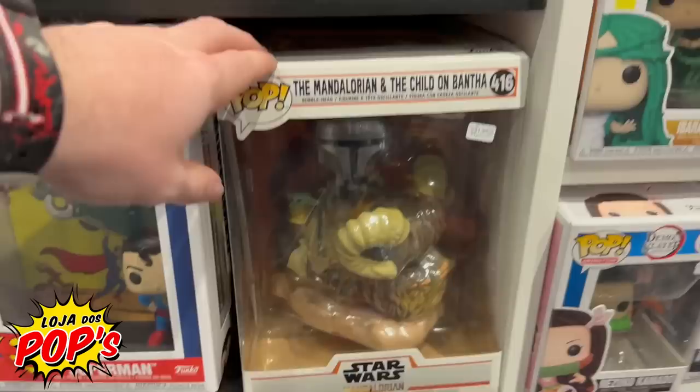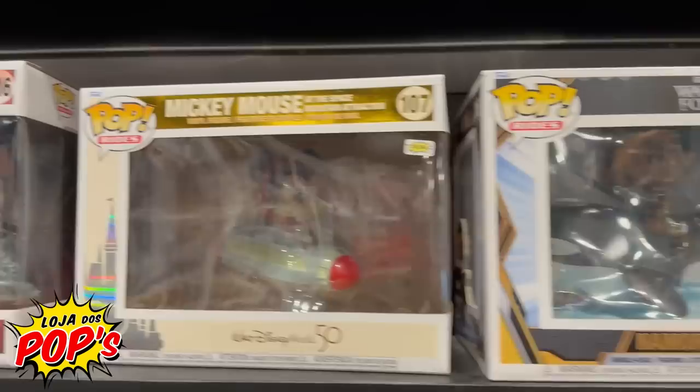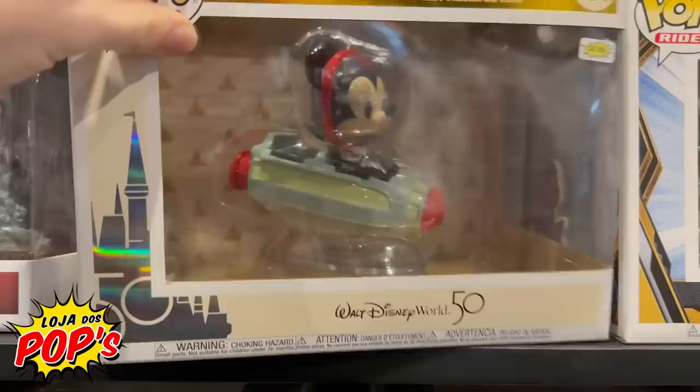Over here we have the Mandalorian and the Child on the Bantha. Another great one right there. Oh, look at this. We even have Namor on the Orca from Wakanda Forever. How great is that? Moving over here, we have Mickey Mouse at the Space Mountain attraction. This one, I think they might have been able to fit in a smaller box. Seems to be a lot of space there.